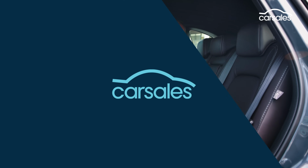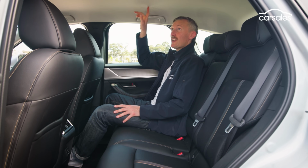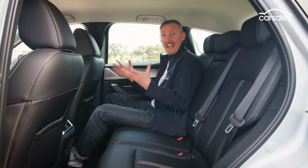Pretty cool. The CX-60 feels roomier back here, and it's not just because it's got lighter headlining. It's actually a bigger car.